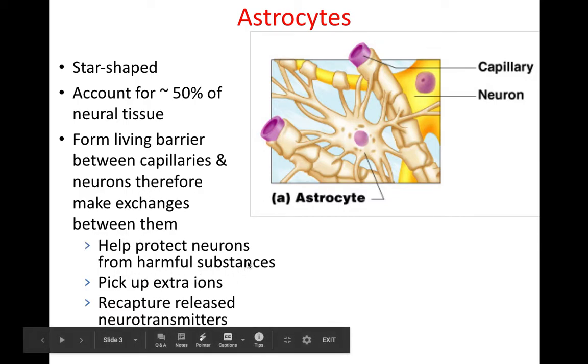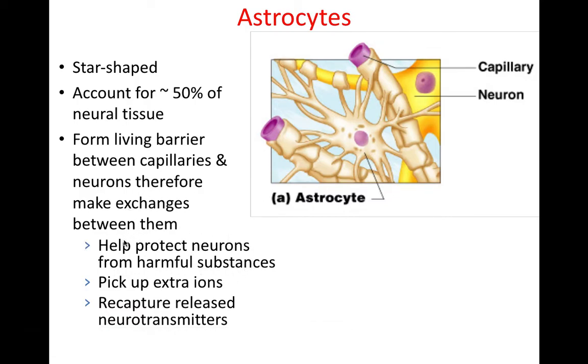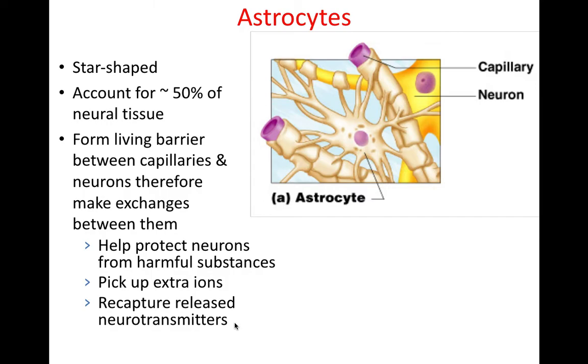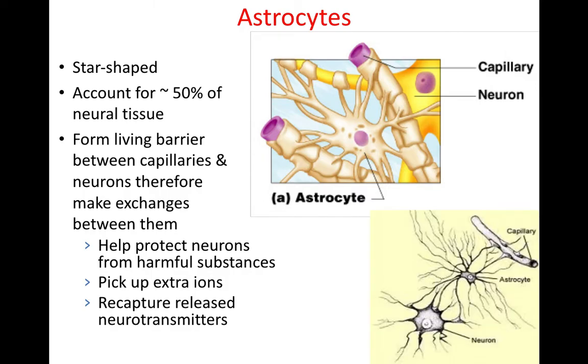They basically protect neurons from harmful substances, and then they also just regulate the ion concentrations and neurotransmitter levels, which are chemicals that neurons use to communicate with each other. They just regulate those chemicals to make sure that things are on the up and up.